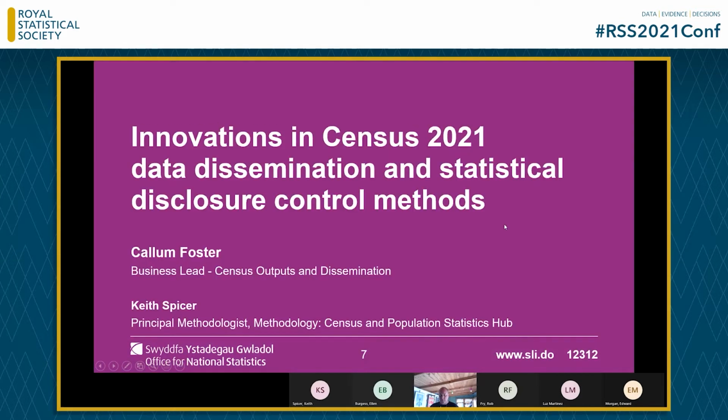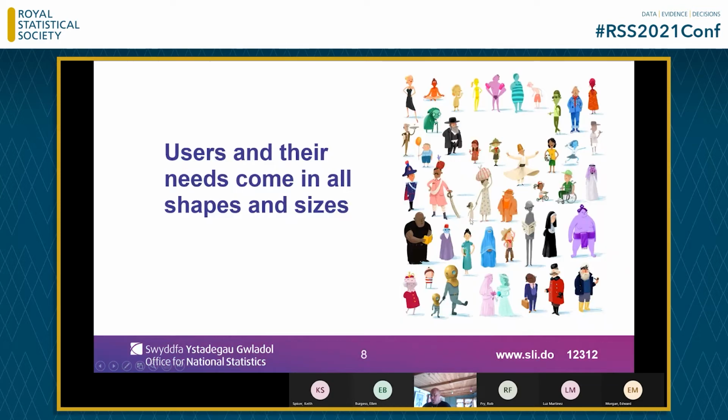So if we move on to that first session, I'll start off, then I'll hand over to Keith, then back to me. I touched on this already a little bit: the users and the uses of census data are almost endless, and users and their needs come in all shapes and sizes. From this picture, I think the purple chap in his speedos and armbands is probably my favourite, but you can see the sense of a really wide range of users.